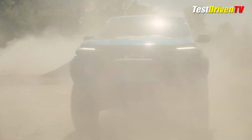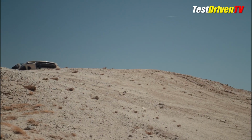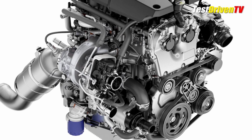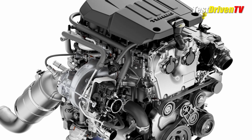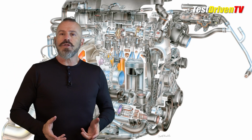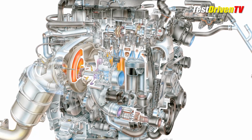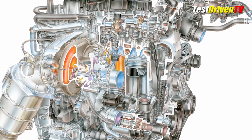The big news for 2023 is the powertrains. Gone is the 3.6-liter V6, gone is the 2.5-liter 4-cylinder, and gone is the 2.8-liter Duramax. All of them replaced by 3 different versions of the 2.7-liter 4-cylinder turbocharged gas engine, the one we've come to know in the Silverado. The base version of the engine will come standard in the WT and LT trim grades. That puts out 236 horsepower and 259 pound-feet of torque. In the WT and the LT, the 2.7-liter turbocharged base engine can tow up to 3,500 pounds.